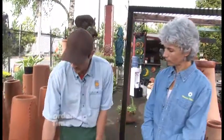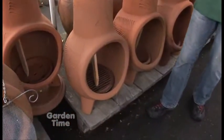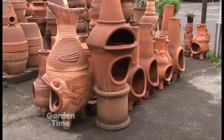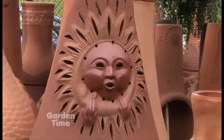And if we do have smoke, does it mean that the wood is too soft or too wet? It's usually a sign that you're not getting good air circulation. Maybe you need to add a little more wood. We sell a nice metal grill and it keeps your fire raised up and elevated so you have good air circulation. Okay. And I noticed that there's a lot of different styles. There's some fun ones with some funny faces. I love those. They're just really kind of comical.